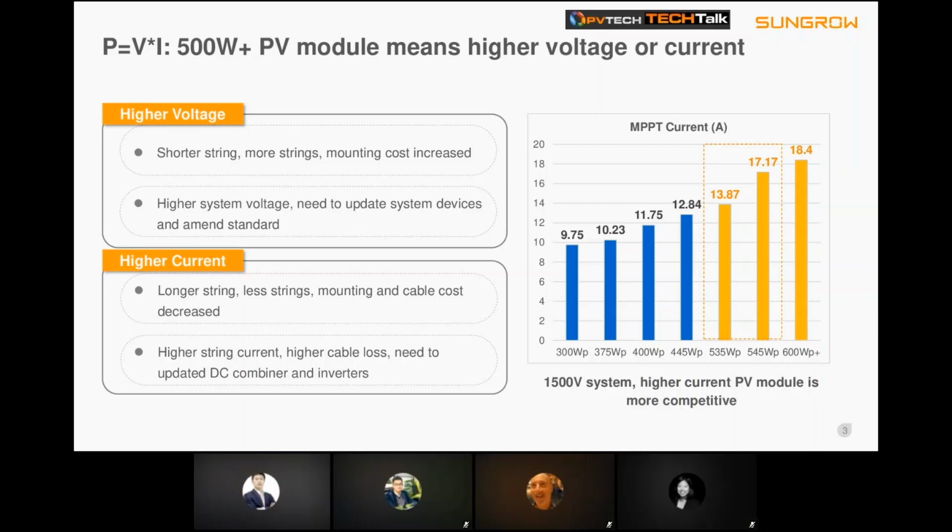But if we enhance the system voltage to 2000 volts, the higher voltage module would be more competitive. But for the current 1500 volt system, the higher current module from Trina would be more competitive.